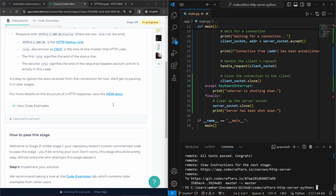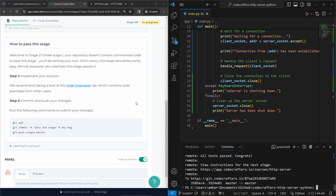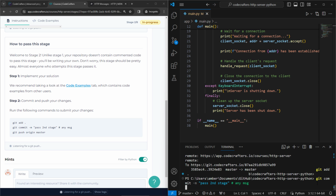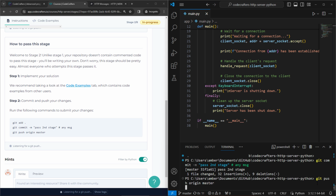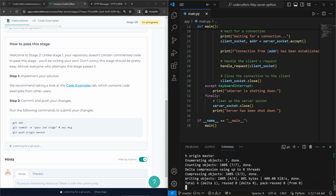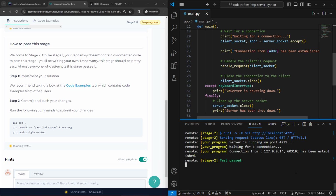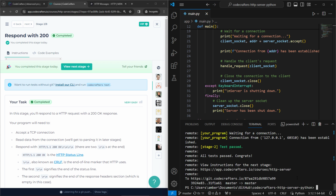Okay, now we will need to submit these changes. So same steps down here. We're going to do the git add, commit, and push. And here I'm going to say pass second stage. And then the actual push. CodeCrafters is listening for a git push over here on the left. Running our tests. Everything passed. Excellent. Okay, so that one wasn't too bad.